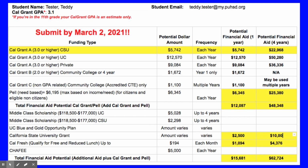So for 1 year, for me to go to Cal State San Bernardino, I'm going to get a grant total of $12,087. To go to Cal State without living in the dorms, it's going to cost you about $8,000 to $12,000. So that's pretty solid, you guys. That pays basically all your tuition and fees, and it's good for up to 4 years. And that's just the Cal Grant A and the Pell Grant.